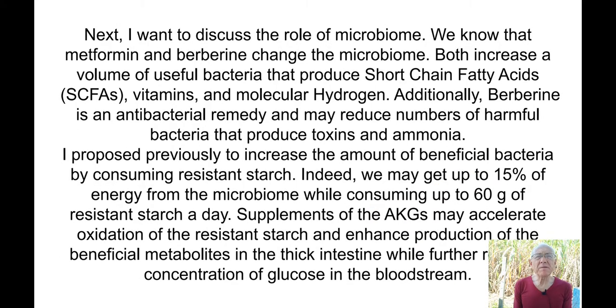We know that metformin and berberine change the microbiome. Both increase the volume of useful bacteria that produce short-chain fatty acids, vitamins, and molecular hydrogen. Additionally, berberine is an antibacterial remedy and may reduce the number of harmful bacteria that produce toxins and ammonia. So this is the traditional use of berberine.